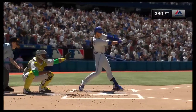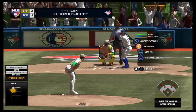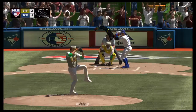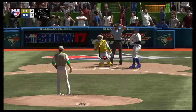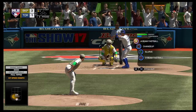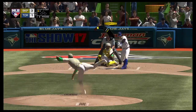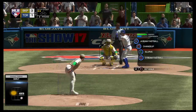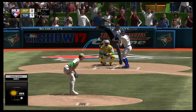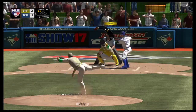That, my friends, is a cardinal sin for any closer. You can't give up the long ball. Good thing for him, he still has the lead. We'll see now if he can rebound and actually keep it. And he'll just get a piece here as this is chopped foul at home plate. And they go right after him here as he swings and misses. Strike 2.